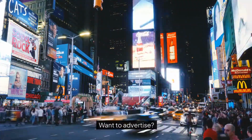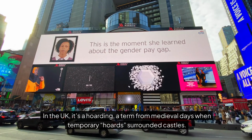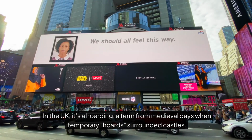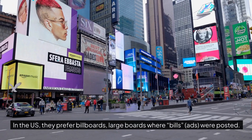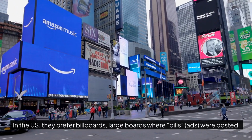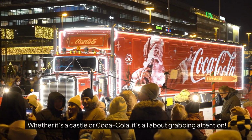Want to advertise? In the UK, it's a hoarding, a term from medieval days when temporary hordes surrounded castles. In the US, they prefer billboards, large boards where bills, ads were posted. Whether it's a castle or Coca-Cola, it's all about grabbing attention.